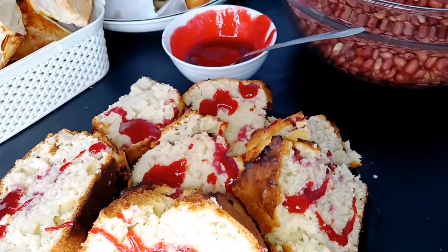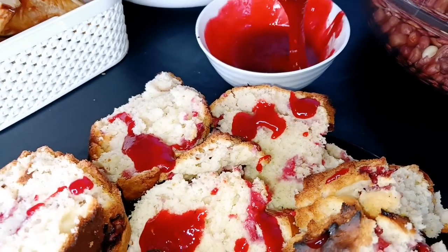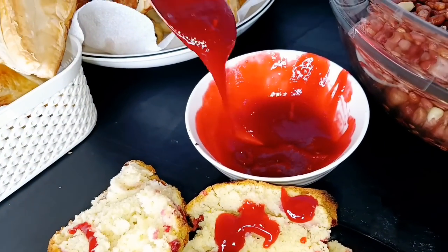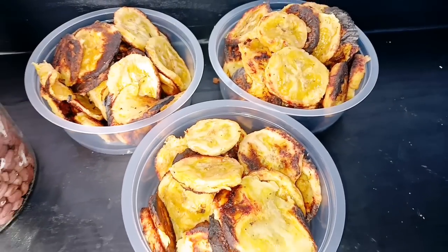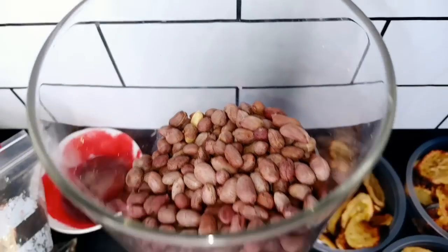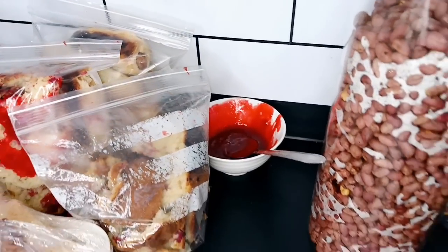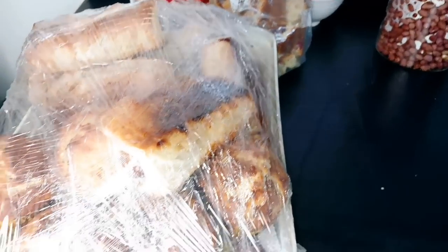I did also bake the peanuts. I did not show that on camera, but I baked the peanuts after soaking them for like 20 minutes. So those are the puff pastry. They are done. These are the plantains. These are peanuts. I'm going to keep them as well. They'll come in handy for breakfast or for a snack. And these foods are just enough for 2 weeks for me and my family.